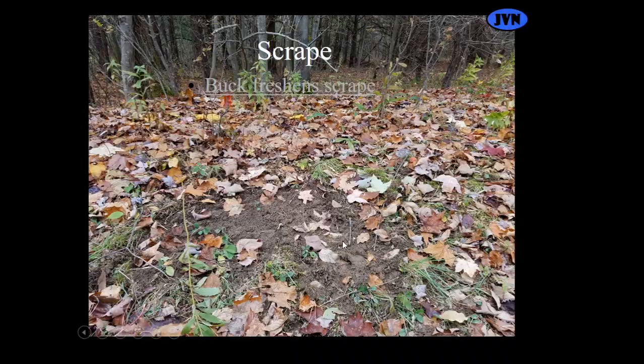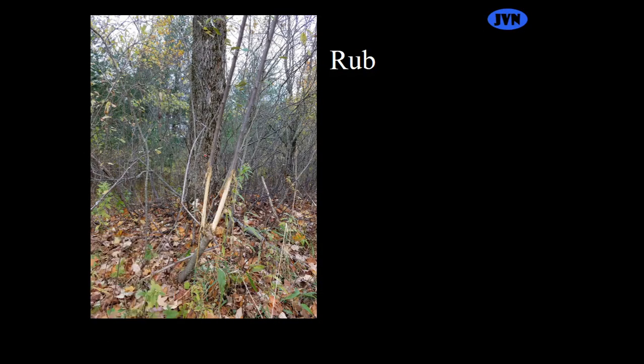Here is a buck rub. So a rub is what a deer does with his antlers on a tree. And a lot of people look at these and they say, oh, this is how they scrape the velvet off when it itches. Well, there's very little of that that goes on. This is done when the antlers are hardened off, and most of this is a visual and scent sign. So they have glands in front of their eyes. We saw that on the bighorn sheep. They have glands on their forehead, and so when they rub against the trees, not only do they make that visual mark, but they also leave scent behind.